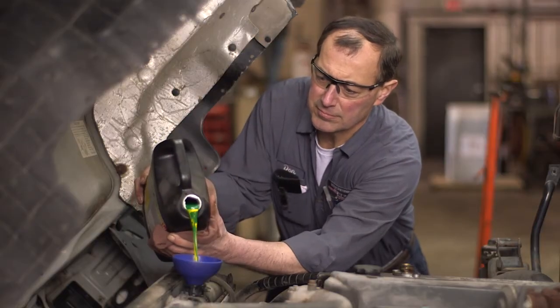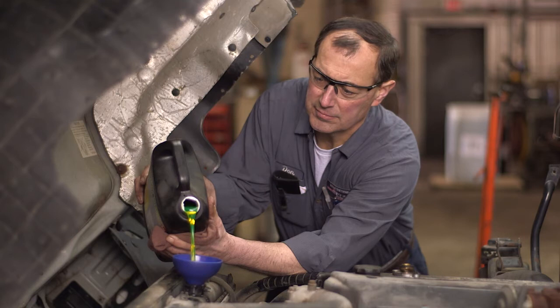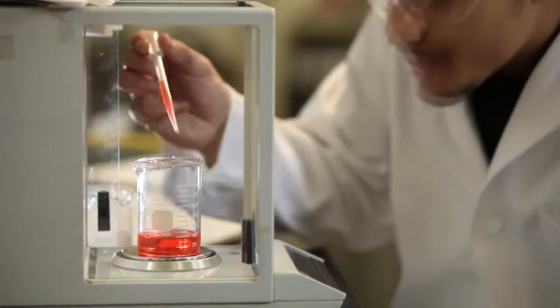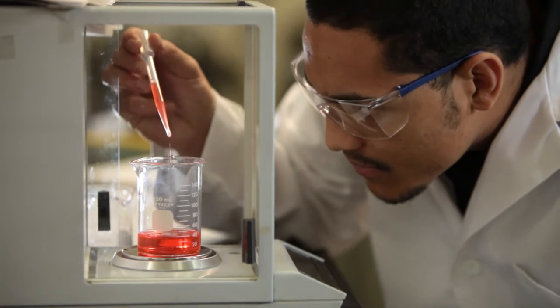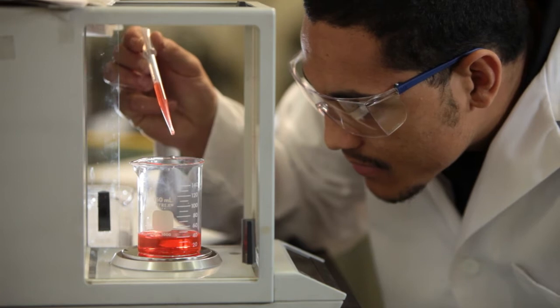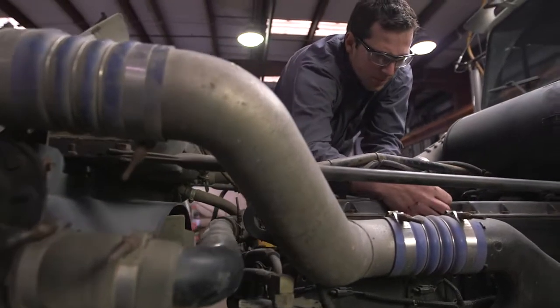Continual topping off with water or green antifreeze requires more SCA to try to keep the system in balance. But the reality is that this practice leads to an inexact mixture of several new chemicals with the existing antifreeze. This can result in a poor blend of chemicals that fails to properly protect the engine.